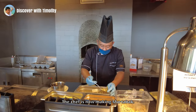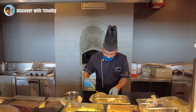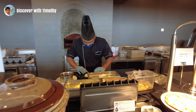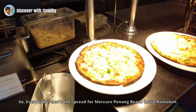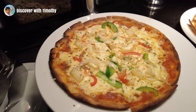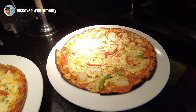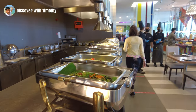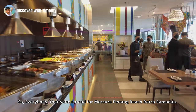And the pizzas are also ready. There are two over here. So everybody, that's the spread for Mercure Penang Beach Retro Ramadan.